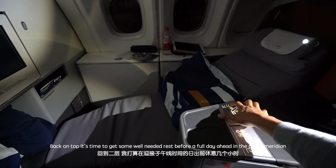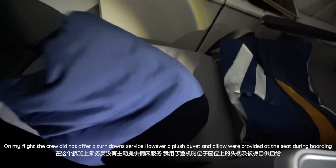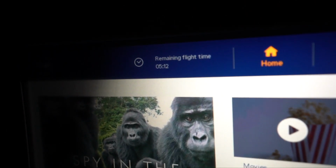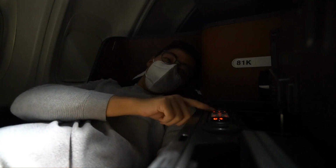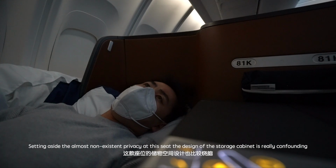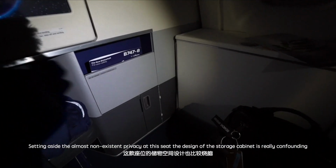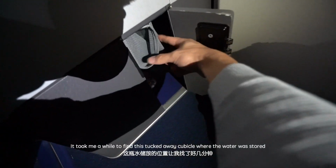Back on top, it's time to get some well-needed rest before we hit the prime meridian. On my flight, the crew did not offer a turn-down service, however, a plush duvet and pillow were provided at the seat during boarding. Setting aside the almost non-existent privacy at this seat, the design of the storage cabinet is really confounding as well. It took me a while to find this tucked away cubicle where the water was stored.